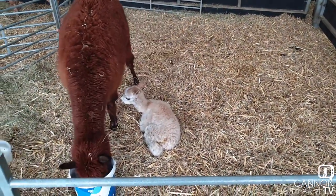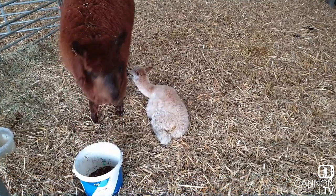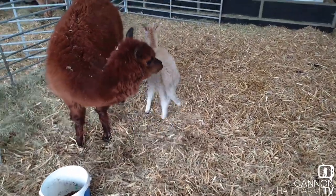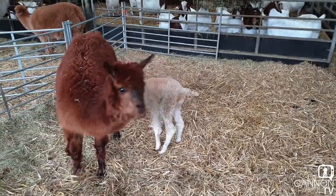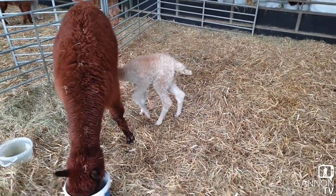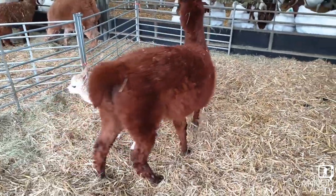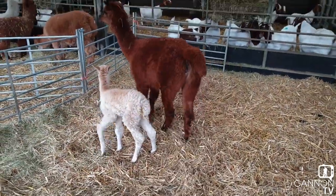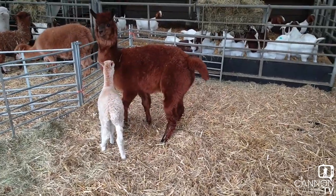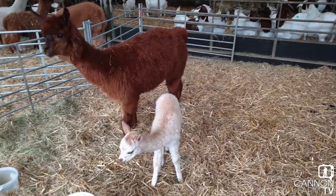Now, it's a bit fluffy, isn't it? But it is a few days old at this stage. We've given it a couple of days to calm down and settle down. She's up, look. And this is a little female cria, so a little girl, which is always good because it means there's a chance that we might get to keep her. Now, she was born on Sunday afternoon, so probably 6 days ago now.